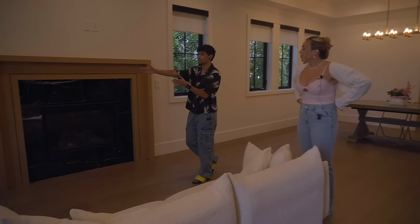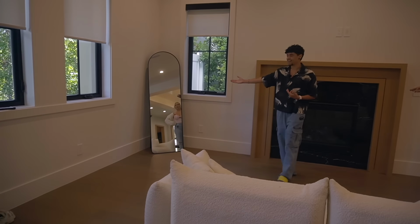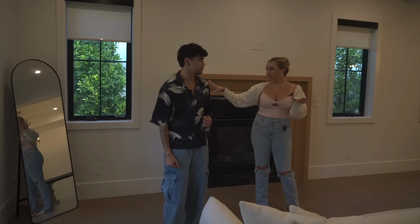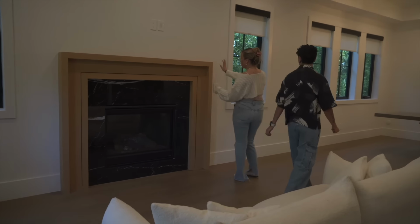We also have this mirror in the corner. We're probably gonna put the mirror in a guest room. Honestly, we were just trying to get anything and everything out of the apartment. So that's why things are placed very randomly right now, kind of like that table. I like this little fireplace.